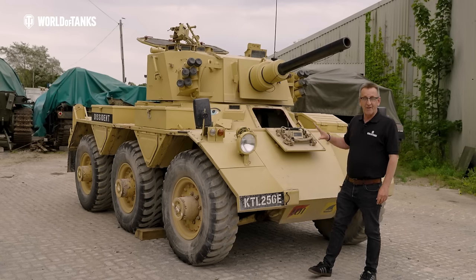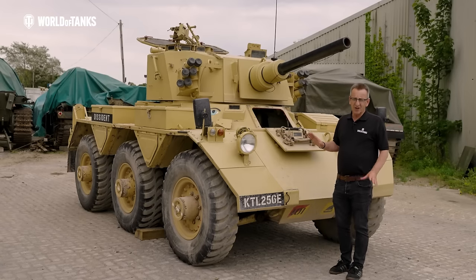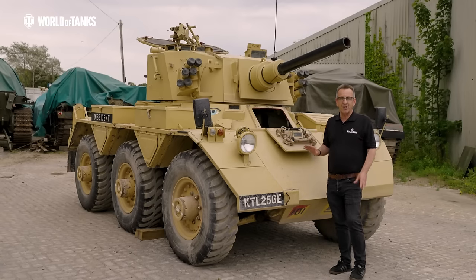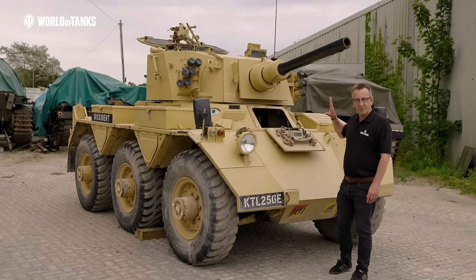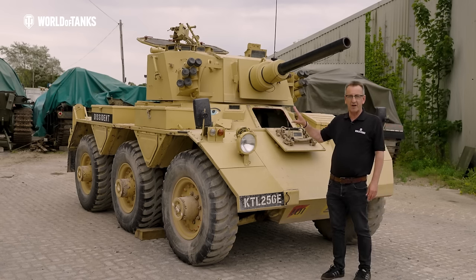The hull is constructed of armoured plate in an all-welded construction. In terms of armour, the Saladin wasn't too bad considering the nature of the vehicle. At its thickest, we had 32mm on the front and around 16mm on the sides.